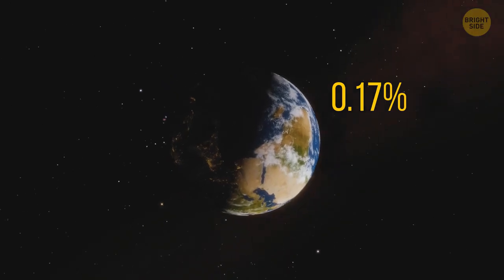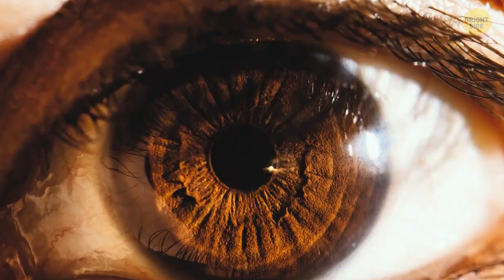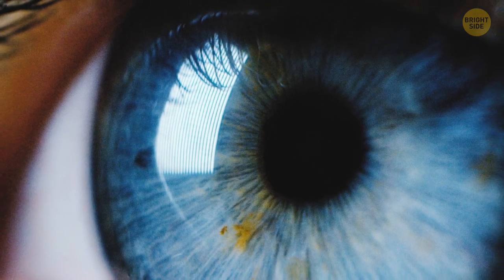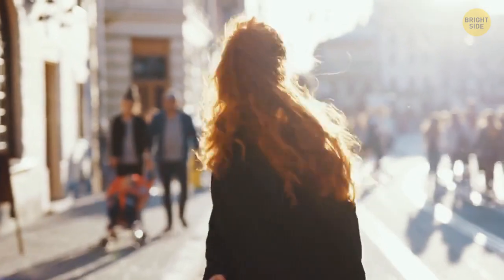If you have red hair and blue eyes, you will be part of the smallest percentile for hair and eye variety that makes up only 0.17% of the human population. Although green, gray, and hazel eyes are less abundant than blue, their genes are more dominant. So, within the small pool of redheads, blue eyes are less likely to occur.